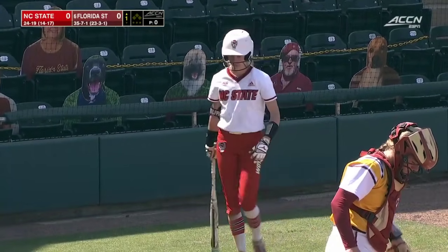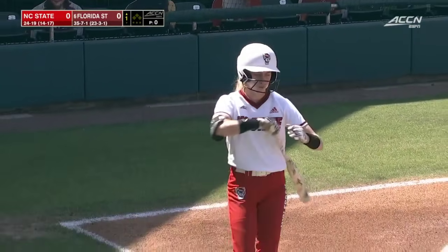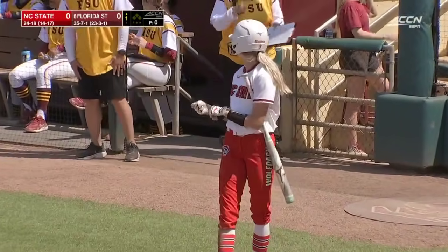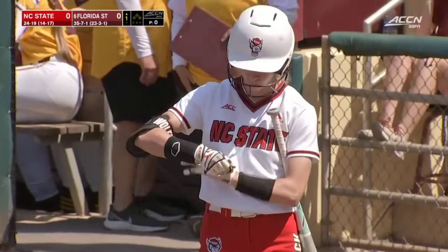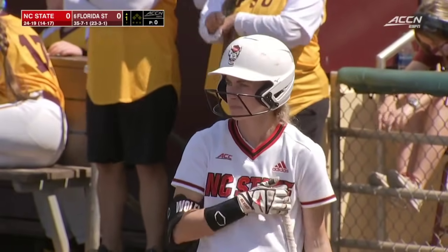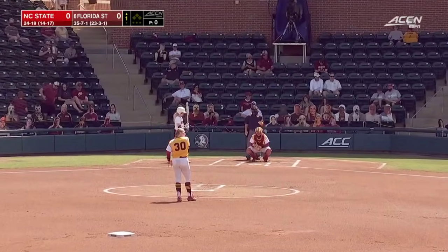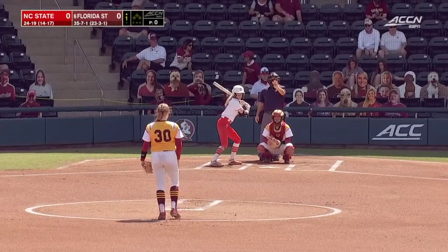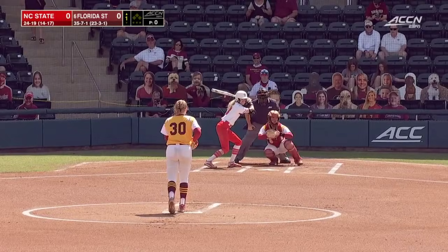One run in each of the first two games for an offense that has been one of the most prolific in the conference this season. And as we take a look at this batting order for the Wolfpack, it once again will be led off by Sam Russ, who reassumed the leadoff role earlier this afternoon. She had moved down the lineup into the two spot for a little bit, starting in the Virginia series. Prior to that, had been the leadoff hitter for the Wolfpack 104 consecutive prior games. So now, after a good couple of games, she remains now the leadoff hitter once again for NC State.